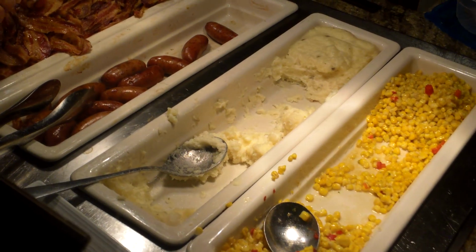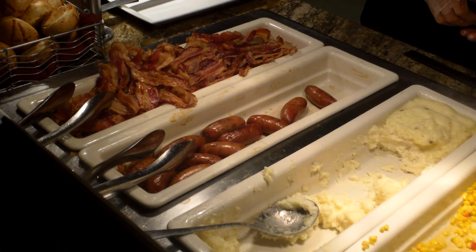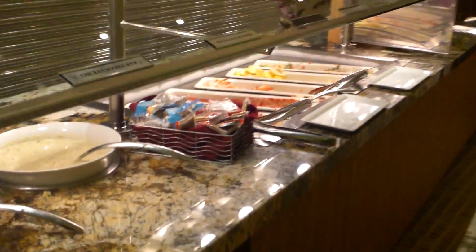On this other side you've got corn, mashed potatoes, sausages and bacon. You see all the hands you see are not mine, none of them are mine, just in case. And with regards to the bacon, it was a bit too fat, but I know that some of you really like the fat stripes. It's flavorful, but I thought it was too fat. But again, it's really a personal choice.